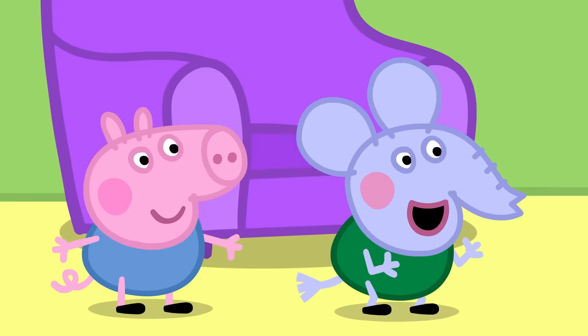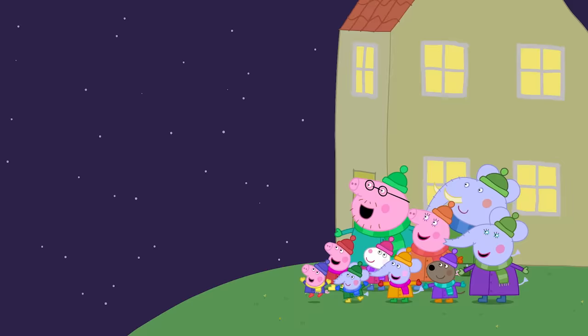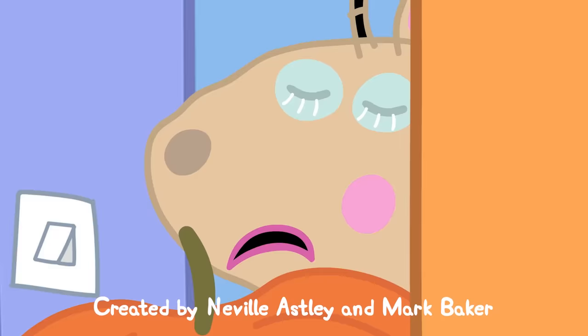It's time for the fireworks. Firework! 5! Peppa loves staying up late on New Year's Eve. 2, 1! Happy New Year! Everyone loves staying up late on New Year's.